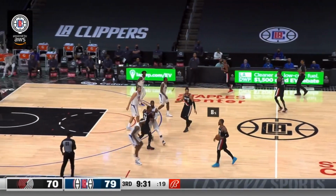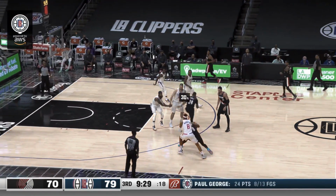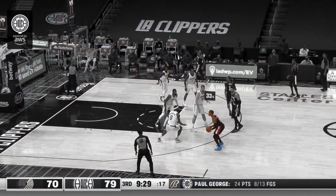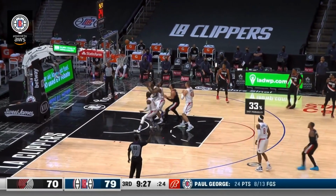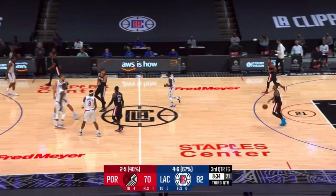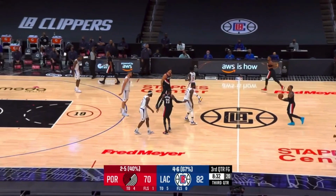Lillard has a lethal step back game, but Morris does an adequate job to stay with him. Lillard's going to bump into him, hard plant and step. Right here, he's going into a shot form, but look at Morris. This is a good contest. It's not an exquisite one or a great one, but it's a very good one, and he ends up helping to force a miss. The mantra for the Clippers in this game really was anyone but Lillard.